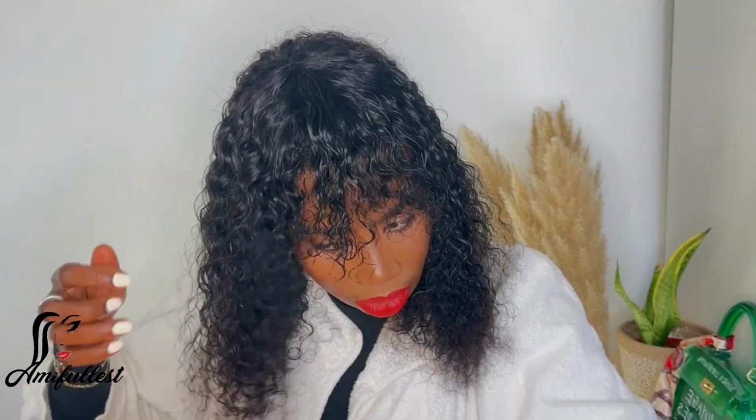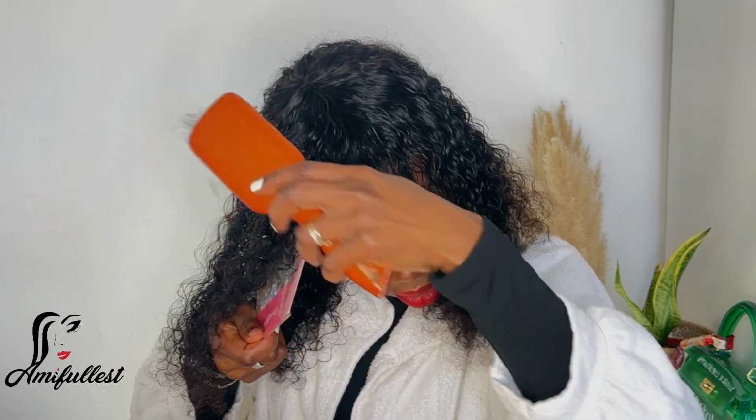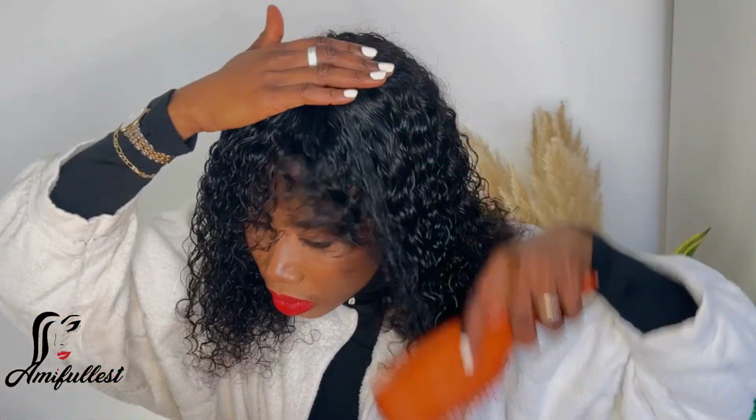So guys, this looks okay. This side needs a little bit of water. Father Lord, have mercy on us women. Yes, I feel like this looks so good. Let me know what you guys think.